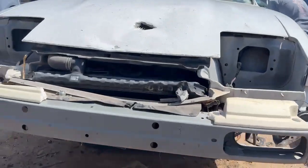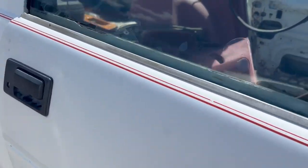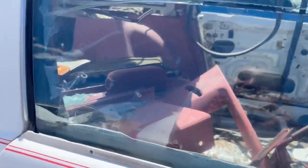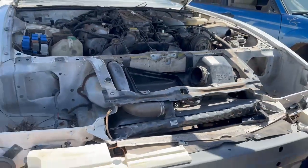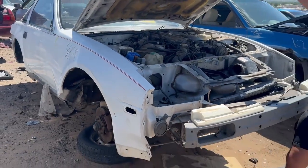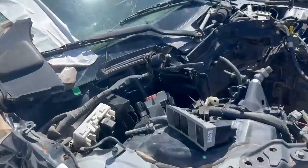This poor ZX is absolutely destroyed. I thought the last one was bad, but this one's just gutted, I guess. There's just nothing left. Dang, this little thing was tuned a long time ago. It's the crazy thing about cars in here, obviously they all have their owners and their own little stories. This 350 is toast. This one definitely rolled.